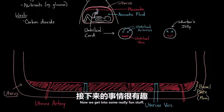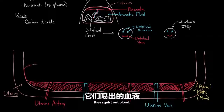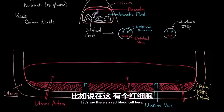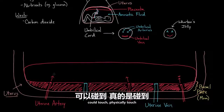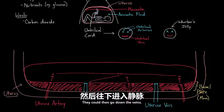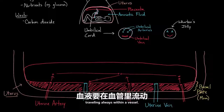And now we get into some really fun stuff. All these uterine arteries squirt out blood. And they don't go into any other vessel. They just squirt out blood into an open area. So let's say there's a red blood cell here. This red blood cell literally could physically touch a red blood cell over here. They could come up and meet and maybe shake hands, and then they could go down the veins. So this is really, really different from how we usually think about blood cells traveling always within a vessel.